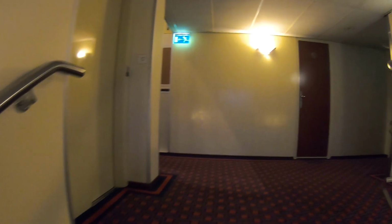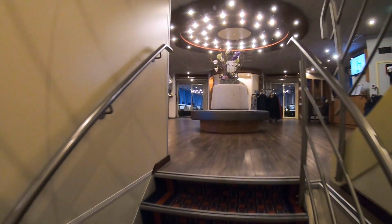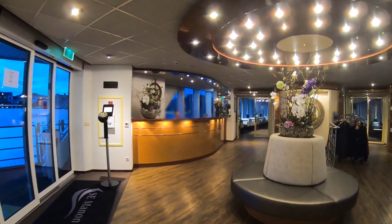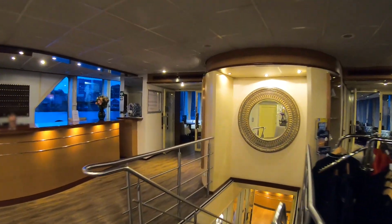We are now continuing on to the middle deck, and here you can see we have an elevator. The elevator is not reaching the main deck, so to reach the main deck you have to use the stairs. Now we are going up another half of a deck to reach the atrium area with the reception here on the left side and the cruise manager's office on the right side. But we are straight going down again to the restaurant of the ship.